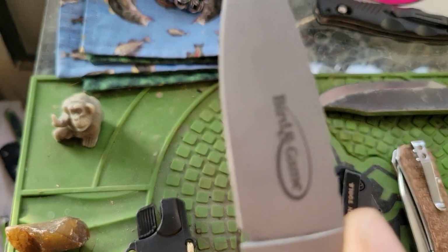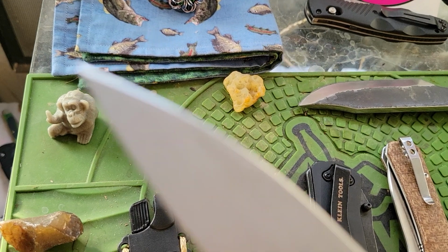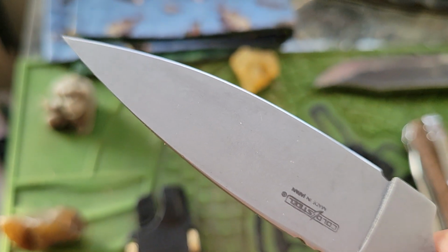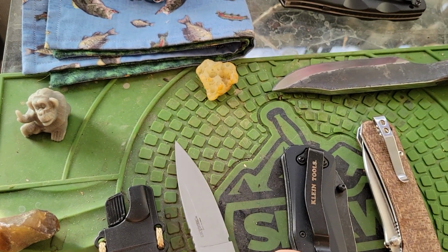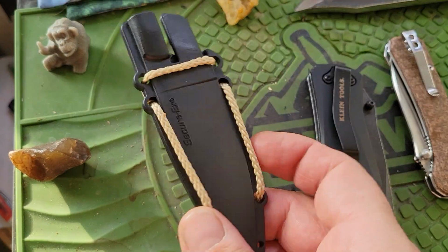And this also came from Brother Grumpy. Little birding knife. Sharpened her up. But it makes a good bait knife out fishing. Thank you again. And the sheath goes with it.